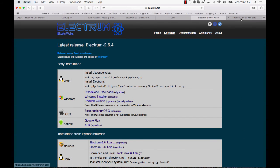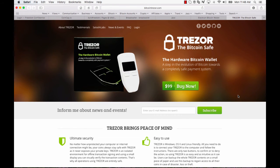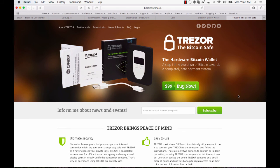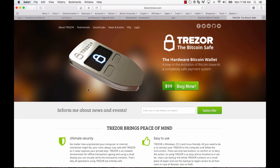And lastly, and certainly not leastly, Trezor. Now, Trezor is the wallet of choice if you want the ultimate security. And what I recommend really is if you've got any reasonable amount of money, any substantial amount of funds in Bitcoin, then definitely you want to have a Trezor wallet. It's a hardware wallet. What that means is this device is where your private key is. And it allows you to keep the private key completely offline and allows you to authorize transactions on the Trezor wallet website, but you can only authorize them with this particular device.